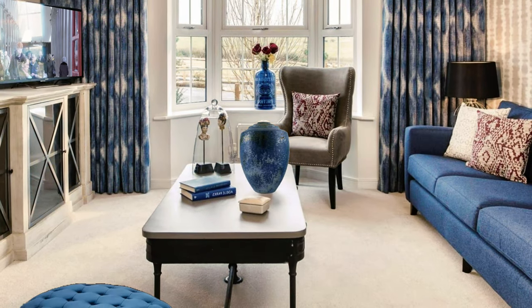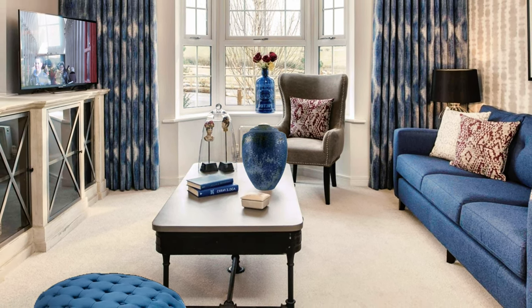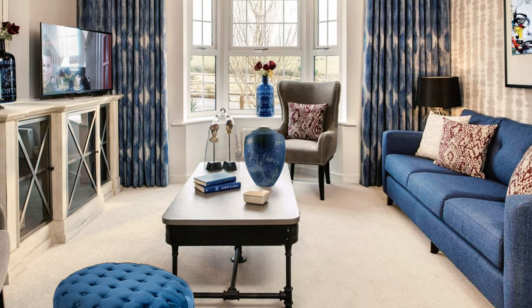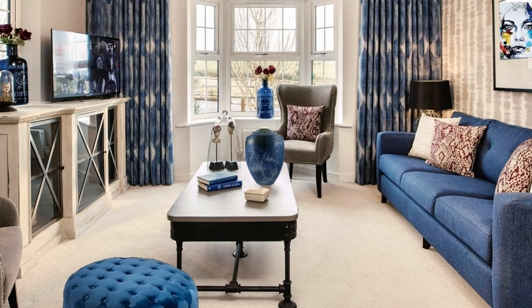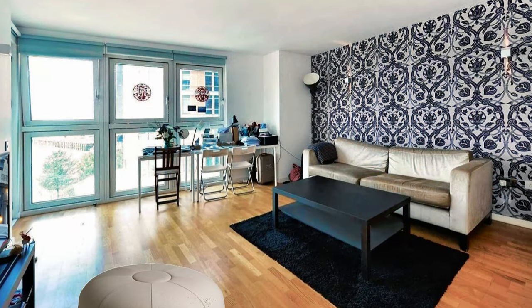Here we can see a lovely small living room with a bay window and in a royal blue and beige color palette. The wall behind the sofa is wallpapered with the modern style wallpaper in the same beige nuance as the rest of the decor.